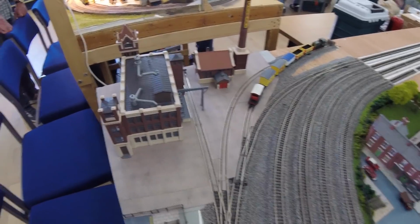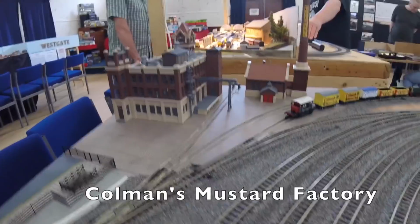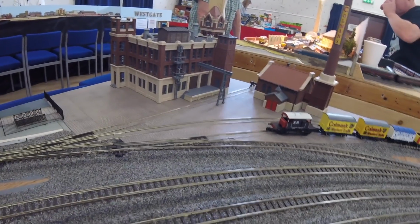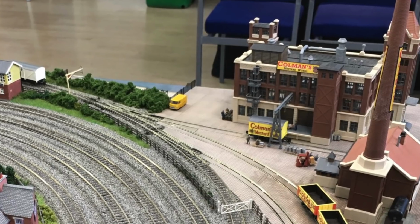This factory on the corner provides another attractive shunting opportunity. The layout can be operated with DCC or DC, and each of the tracks can be switched independently.